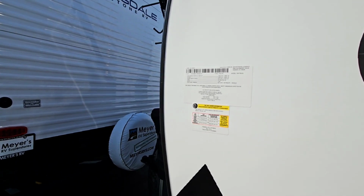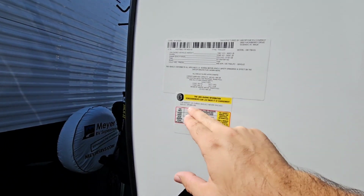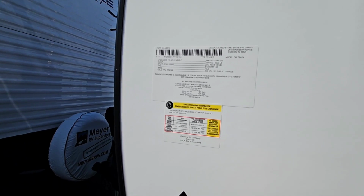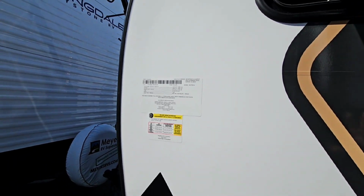Okay, so we're going to start with the numbers. This has a gross vehicle weight rating of only 5,000 pounds. It's going to have a cargo capacity of 900 pounds, relatively low, but it's going to have a dry weight, or an unloaded weight, of 4,060 pounds, which means this can be towed by a lot of vehicles.